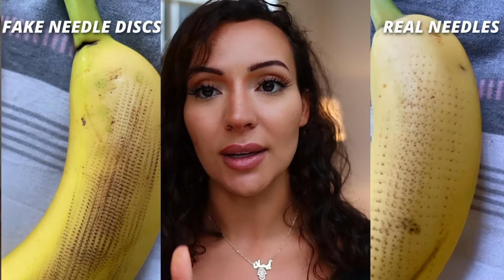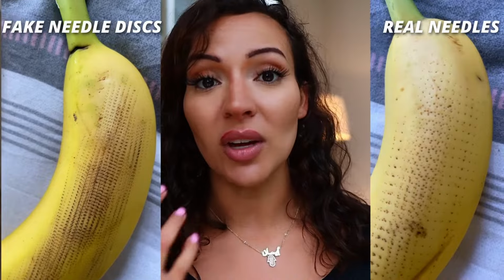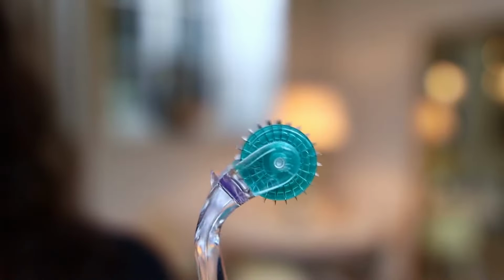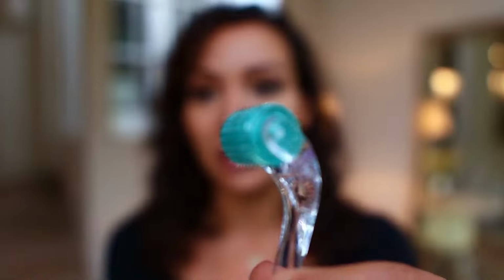And you can see here the difference between the bananas, having a real needle versus a fake needle disc. It makes a huge difference. So that's the first thing: you want to make sure you're getting real needles. The other important thing to know is that you want to get stainless steel versus titanium or any other material, because stainless steel is used in medical surgeries. Doctors use it in surgeries.